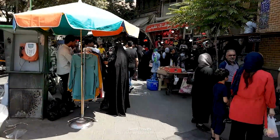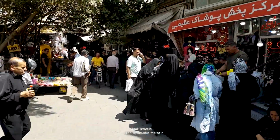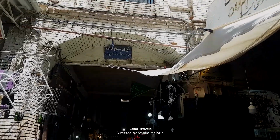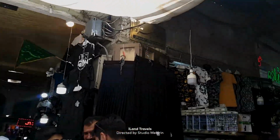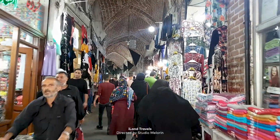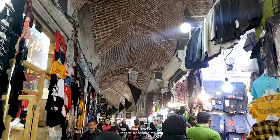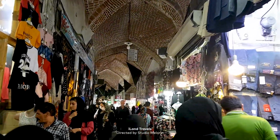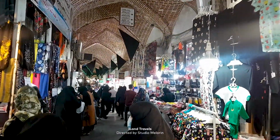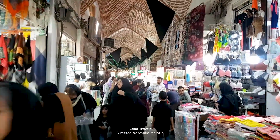Tabriz Bazaar is one of the largest covered and historical markets in the world and Iran, which was registered in the UNESCO World Heritage List as the largest covered structure in 2009. 5,500 shops, 20 rows, 25 timchehs, 35 houses, schools, baths, mosques, and caravanserais make up Tabriz Grand Bazaar.